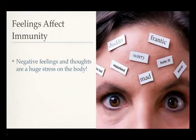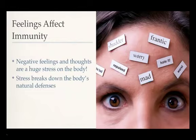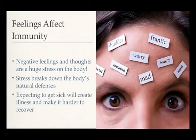Now, negative feelings and thoughts that we have are also a huge stress on the body, okay? And that kind of stress breaks down the body's natural defenses. If you're expecting to get sick, for example, you'll end up creating illness, and it will make it harder for you to recover. So it's really incredibly important what you're thinking and what those feelings are, okay?